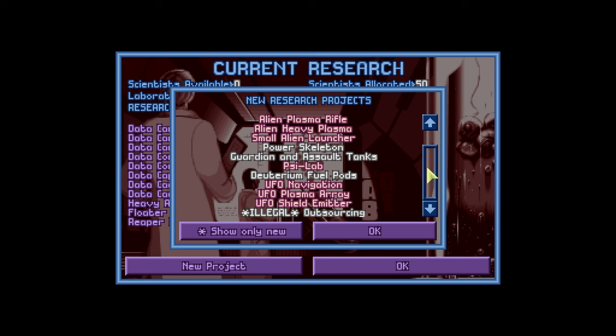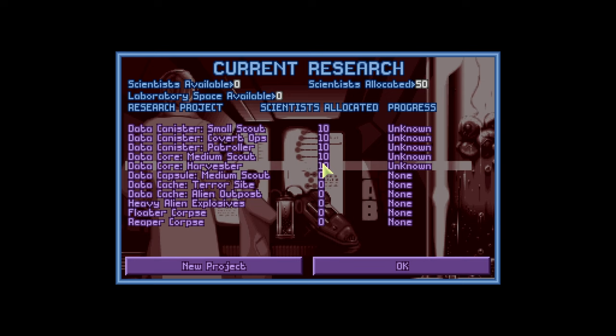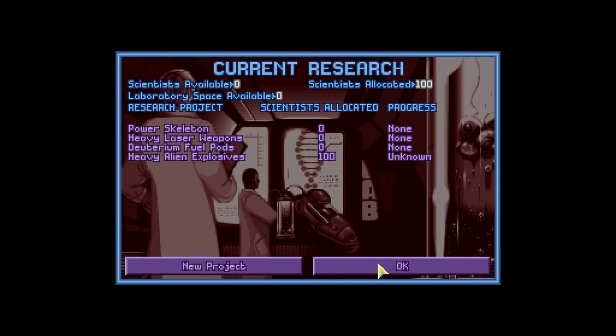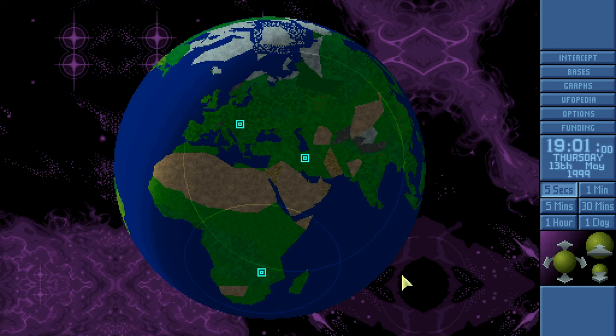Checks notes. Alien containment done. Still unknown on these, still, after so long. Alright, I'm gonna go ahead and research something that might actually get me something worthwhile. Heavy alien explosives we were doing over here, which is also just unknown. I'm gonna cancel it here. Let's work on floater corpses, because I can rip them apart and get some goodies out of them.